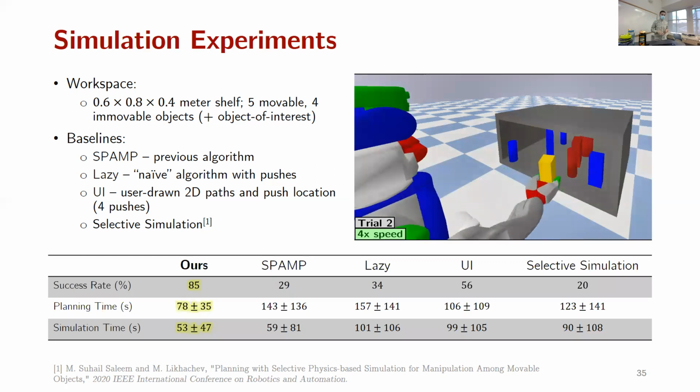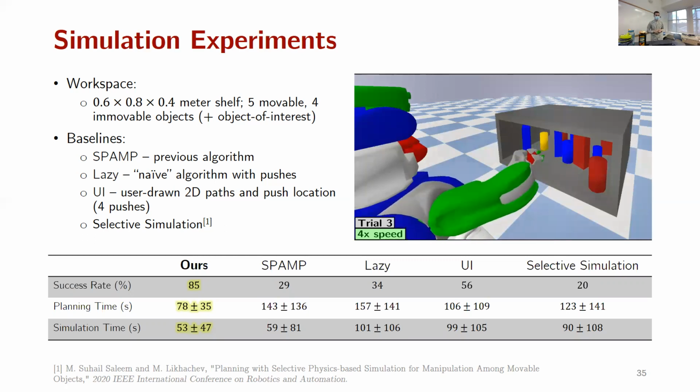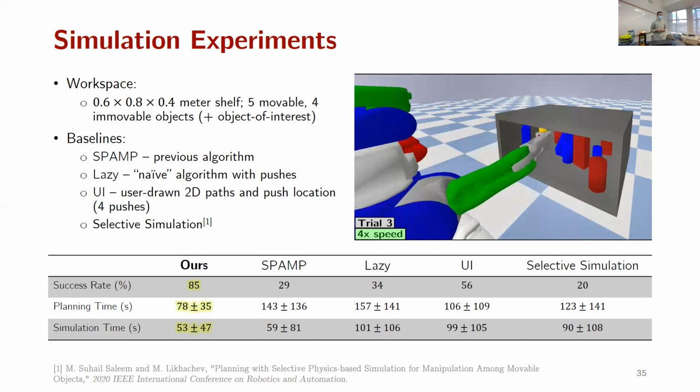And as you can see, we solve 85% of the problems in this domain, whereas the other algorithms don't solve that many. So the UI-based baseline does solve 56% of these, but that's still not that good in my opinion. And because we are informed in which rearrangements we consider by the multi-agent solution, we are much more efficient in our use of the simulator compared to these other baselines. So on average, it takes us about 78 seconds of planning time to come up with a solution for these domains, whereas the other baselines solve much fewer instances and take longer to do so.